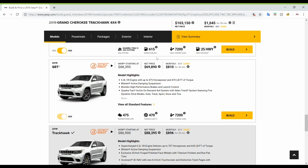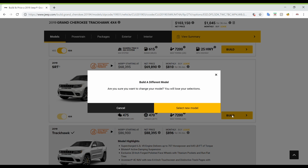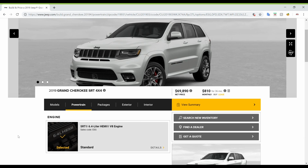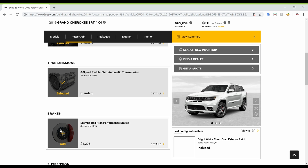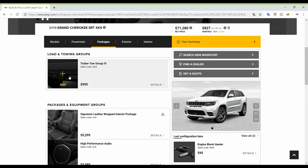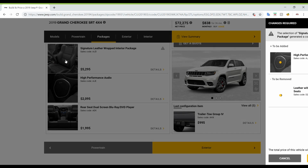So now finally we get to the SRT, which comes with a 6.4 liter V8 Hemi, Bilstein active damping suspension, Brembo brakes, launch control, and 5 dynamic drive modes, and it starts at $68,395. For the powertrain, we will add some Brembo red high performance brakes and the engine block heater.